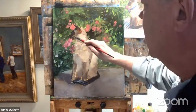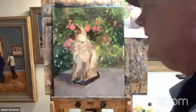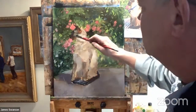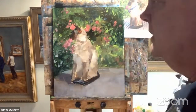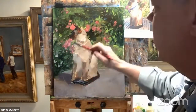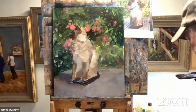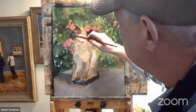And right here, by his eye, going down to his nose, I'm gonna put that in just a little bit different. That will make that burnt sienna stand out a little bit. And get that one little area above his eye. That nose really kind of reddish.